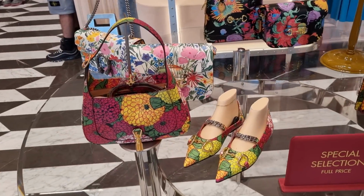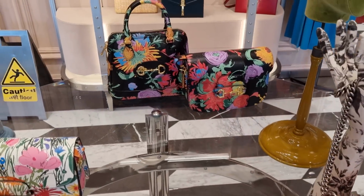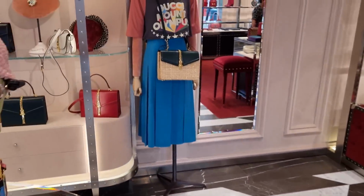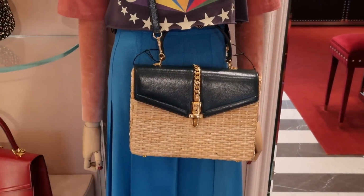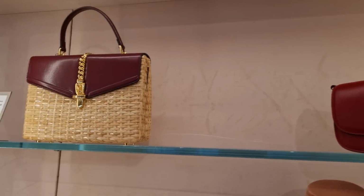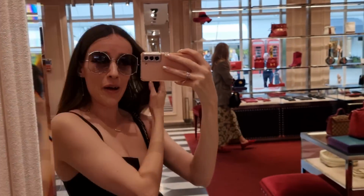So just coming in, look at all of these gorgeous bags. I think this was the garden collection, wasn't it? And this is a beautiful Sylvie bag. Let's try them on later as well. And nice. And guys, I really like this necklace as well. Okay, are we ready for Gucci?